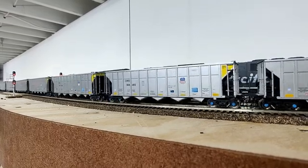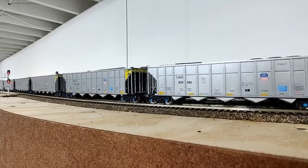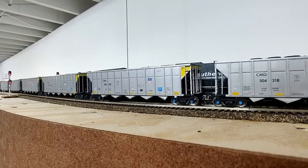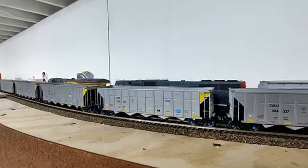If I pick up some more, I'll probably get some more UP and then possibly some of the leasing car companies like CEFX or GATX.